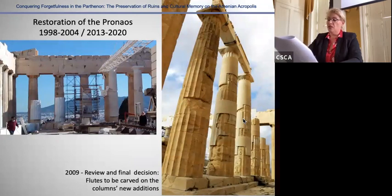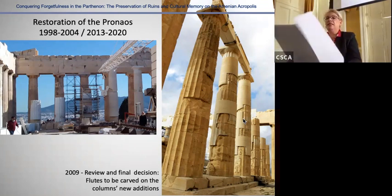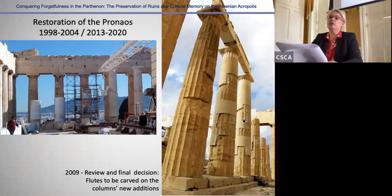Fortunately, as soon as the pronos intervention was completed in 2004, the obvious aesthetic asymmetry of the restored columns' inner faces once again came up for consideration. A new proposal developed in 2004 renewed the call for fluting the columns as new additions, as flutes represent an important element in the morphology of the Doric columns. They are an integral part of the basic character of the classical Doric order and can hardly be regarded as a simple decorative feature. Carving the flutes in the new marble additions would remove an historical inconsistency and allow for a more accurate, pleasing appearance.